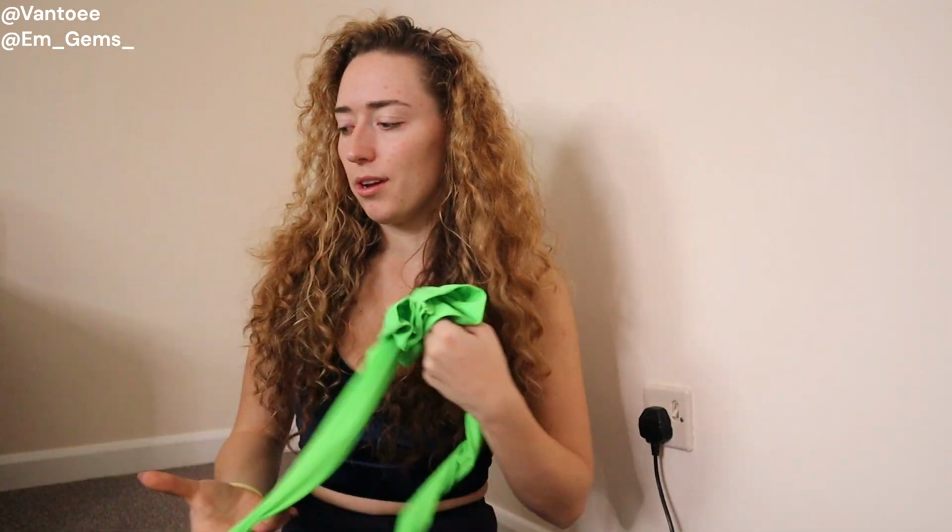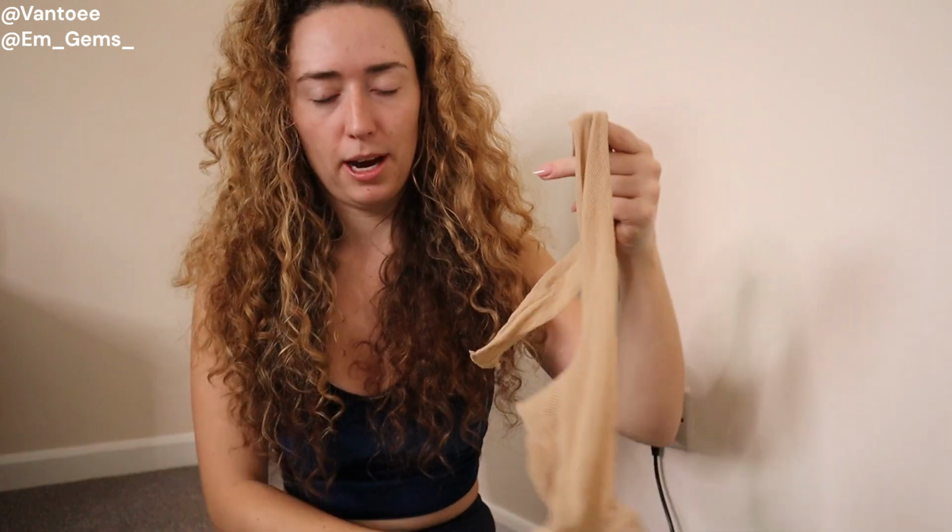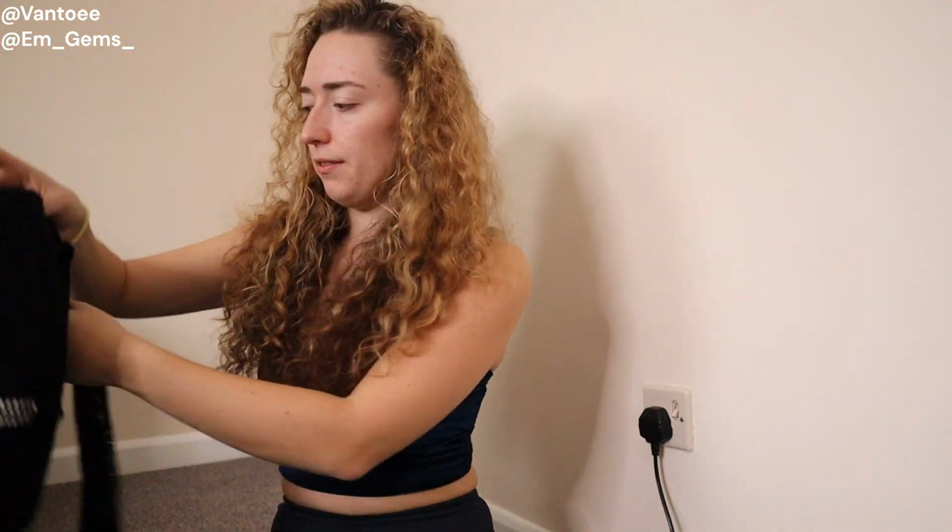And I am also going to wear neon green tights with the look, but then I have got these nude fishnets, which I might put over the top just to change the effect of them slightly, or black fishnets, which are hiding over here. So I do have black ones as well. So we're going to play around and see what works best with that.